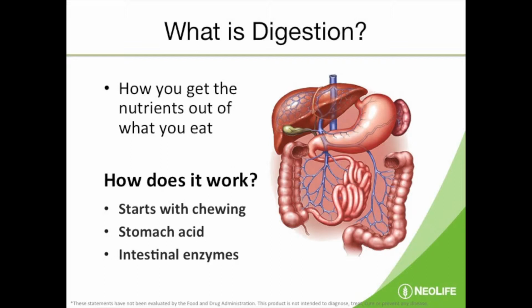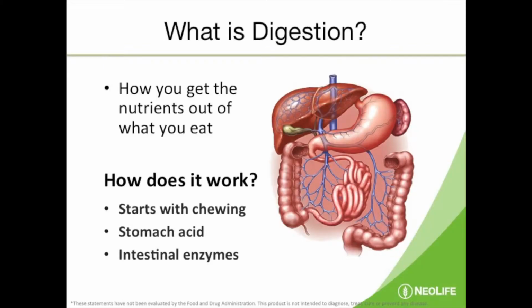Right here, esophagus goes into the stomach. There's a sphincter, almost like a little valve at the top of the stomach that regulates the amount of food that goes into the stomach. Stomach has an acidic environment. It has hydrochloric acid, and that further breaks down the food. That's a good thing. Stomach acid is actually a really good thing.